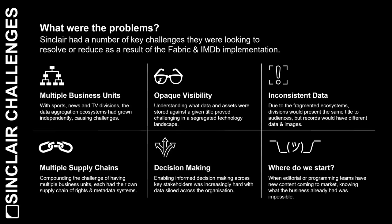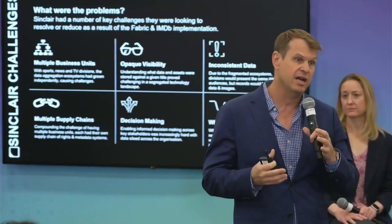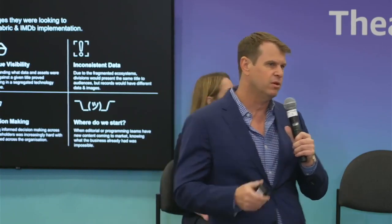So with that, that's a setup of the IMDb data source, and an indication of what Fabric does in the supply chain. I'm going to turn it over to Ben, because especially at trade shows, you hear about all the pieces and you think, okay, well, how does that work and how does that relate to my world and what I'm doing?